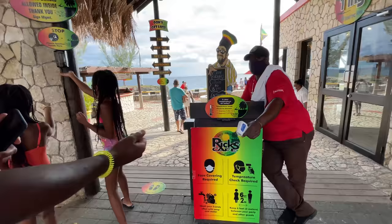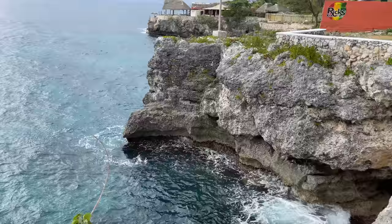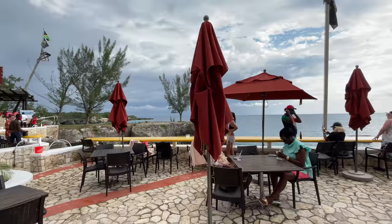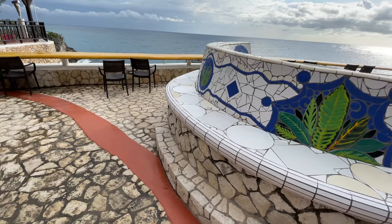At that time, back in 1974, Negril was just a sleepy fishing village where electricity and even running water were scarce. But shortly after opening, Rick's Cafe became a hotspot on the island. And one of the big reasons for its popularity is that it has possibly the best sunset views anywhere in Jamaica. You can truly enjoy a continuous, uninterrupted view of the sun setting over the ocean here.